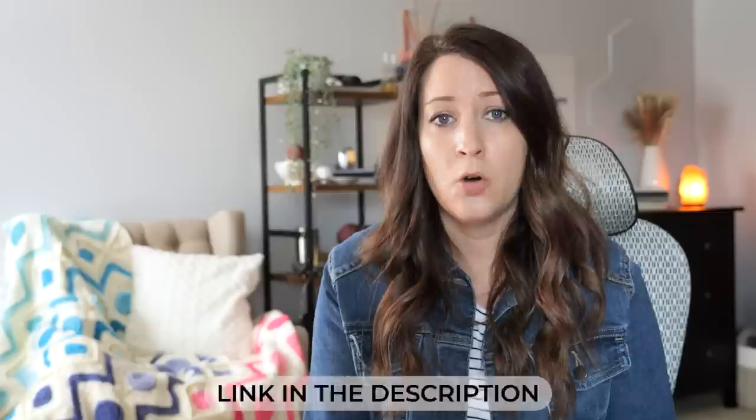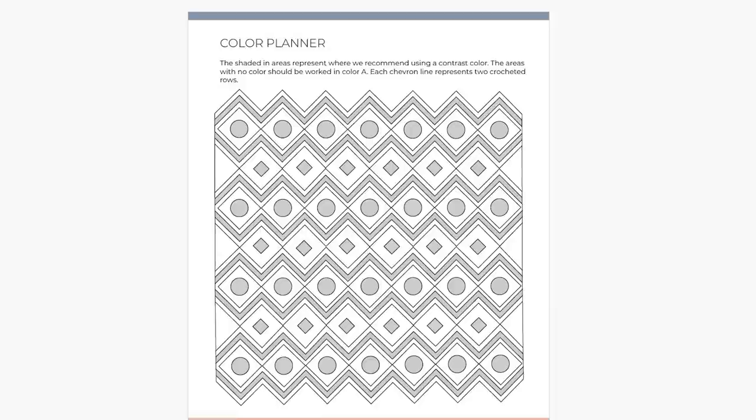The first thing you need to do is visit the challenge page. That's like your central hub. It has all of the information about the challenge and specifically what you need to know and do right now as you're waiting for the pattern release. So the challenge page currently has your yarn information, your supply info, a sheet for planning your color palettes. You can have all of that ready for when the pattern drops.